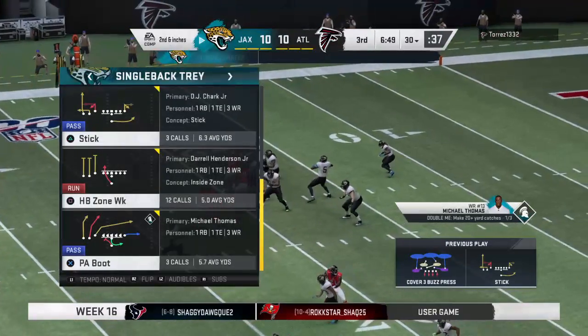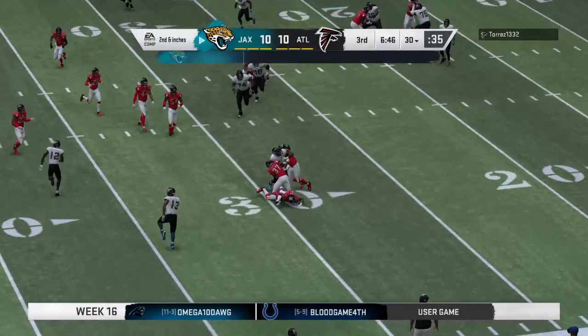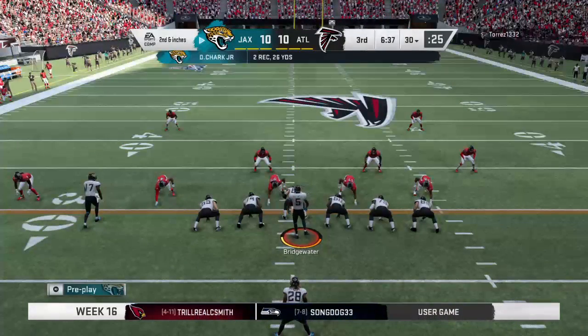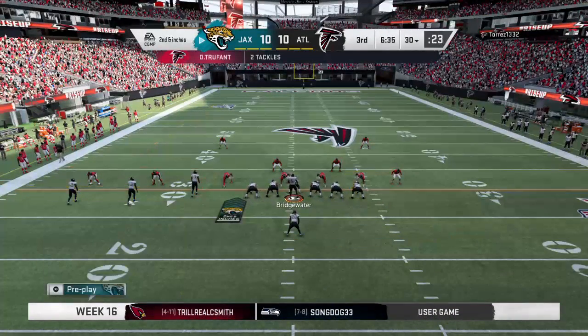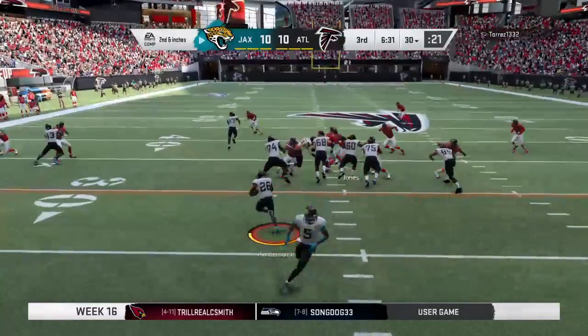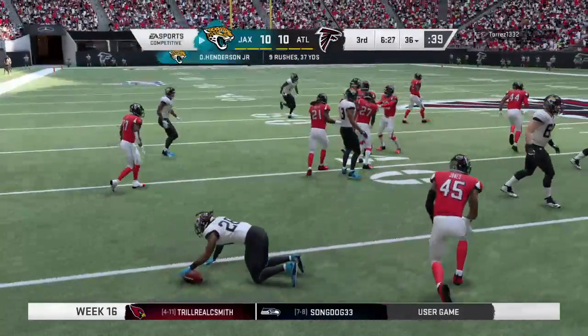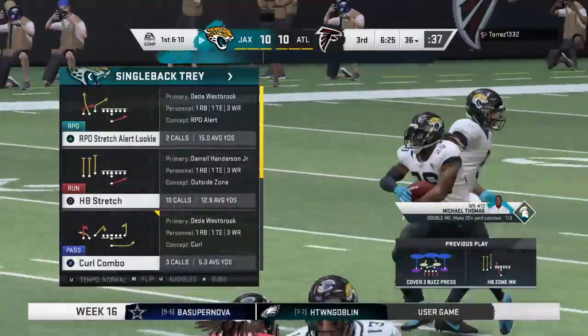And he'll be brought down right at the 30 here. 10 yards on the pickup there, and it'll be second down. They still need about the length of the football here, maybe a little less as they come up on 2nd and inches. Second down, it's Henderson. 6 yards the pickup, and that's a first down.